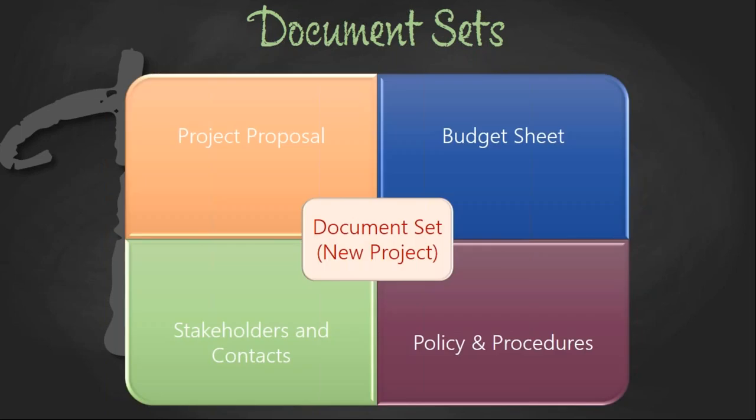So one example I put up there is if you do a project proposal, a document set's really great for projects because you say document set, aka new project, and it preloads it with your budget, preloads it with your policies, stakeholders and contacts, the proposal. It's got all that already in there. And so if you're not the end user, I would talk to your end users about that because chances are they're just copying and pasting a folder from somewhere. And this might be a better option for you, especially since you control that template in one place.